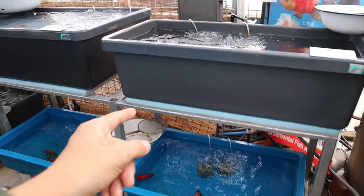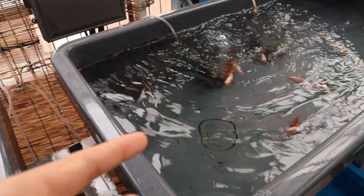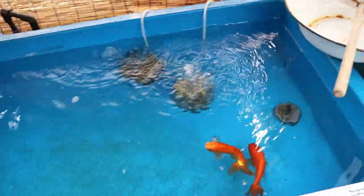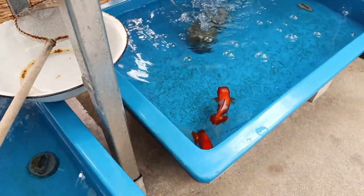And then over here we have some different types of goldfish. I'm not so sure what this is called. It might be a wakin goldfish. You can see here's a few larger ones. These are really beautiful. I love the colors on these. Check that out. These are the larger ones of these. Aren't they beautiful? Then down below you have some orange ones over there as well.